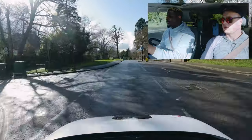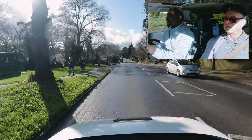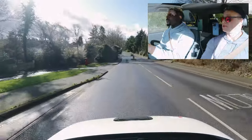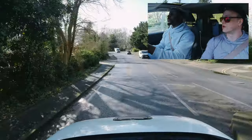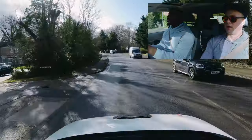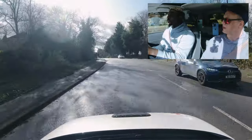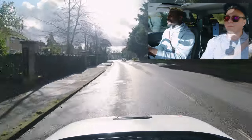Next section or challenge that we'll have are twin roundabouts. The sat nav does do a pretty bad job at giving directions at twin roundabouts, so when we get close I'm going to ask you to ignore the sat nav at that point, and the examiner or myself, I'll give you the directions instead, okay? So as we get closer I'll repeat all of that.